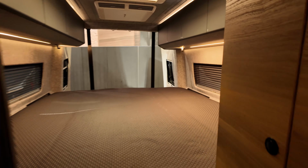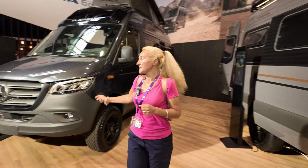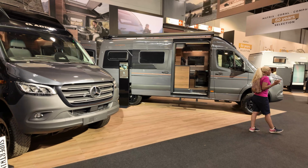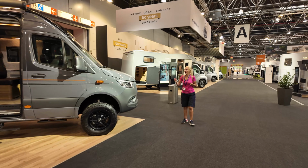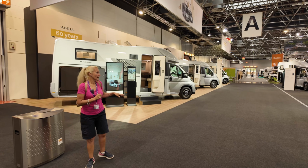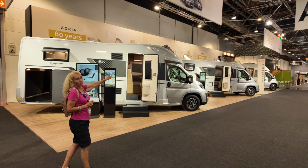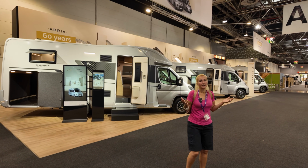So there we are, that is the new Supertwin 700 SGX, new for 2026, with that electric drop-down bed. There's still the 600 with the fixed bed, which was launched last year. In terms of the season for 2026, the main features that are new are the 700 and our 60th anniversary models. One layout on Matrix, one layout on Coral, and I believe the Compact DL will be coming to the UK, but check the website. Other than that, things pretty much remain unchanged.